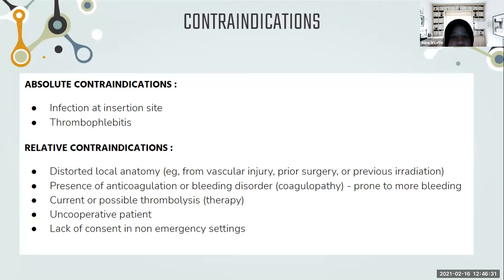The relative contraindications include distorted local anatomy, such as if there is any vascular injury, prior surgery, or previous irradiation to the insertion site, and also presence of anticoagulation or bleeding disorder, which makes the patient more prone to bleed. And then any current or possible thrombolysis therapy, uncooperative patient, and also lack of consent in non-emergency settings.